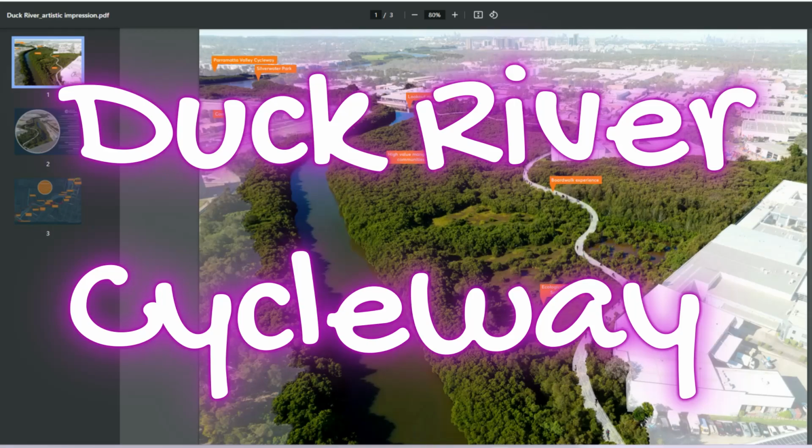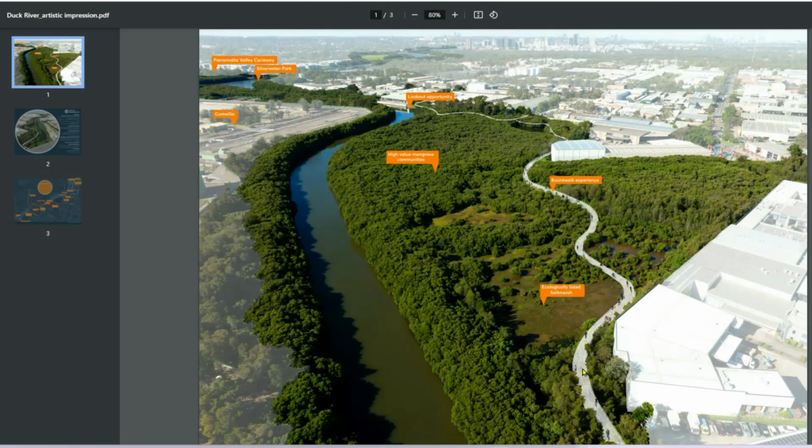All right, let's dive into this Duck River Nature Trail project, specifically stages 2 and 3. Sounds good. And what's cool is stage 2 needs your input, like right now. Wow, we'll make sure you have all the info you need to make your voice heard. That's exciting.